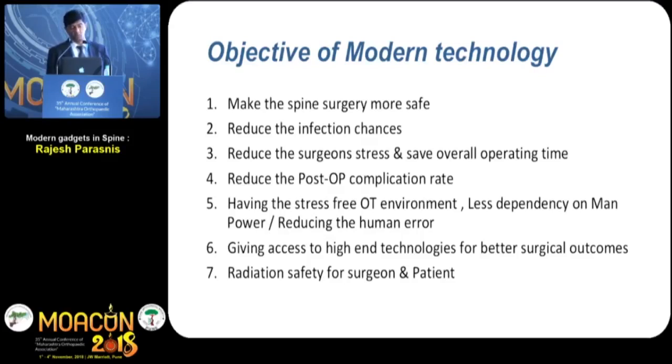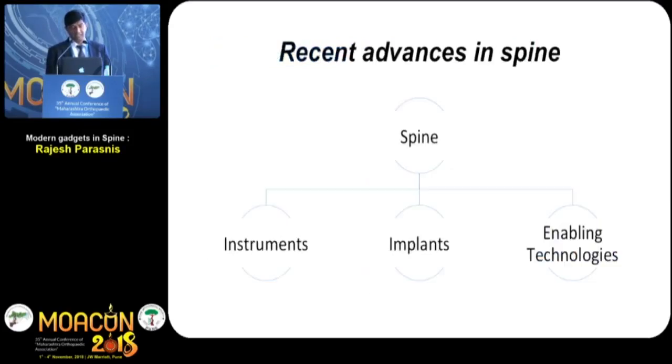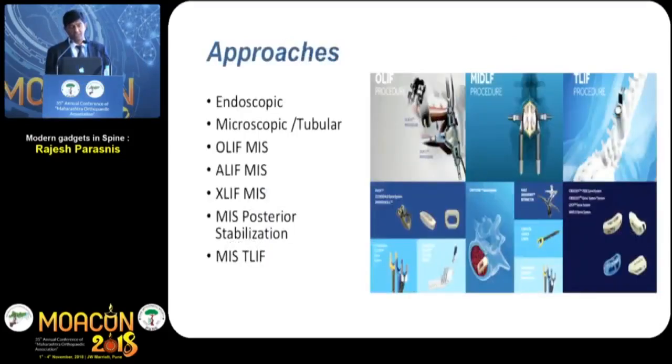There should be a definite improvement. By that standard, there could be three subclasses of all the advances: in instrumentation, in implants, and there are also enabling technologies to improve the operative results. The approaches and the surgical techniques also undergo radical technological change. In the last 5 years, we are doing now MIS OLIF, ALIF, XLIF, MIS posterior stabilization, and more and more advancing techniques which augment different kinds of surgeries.